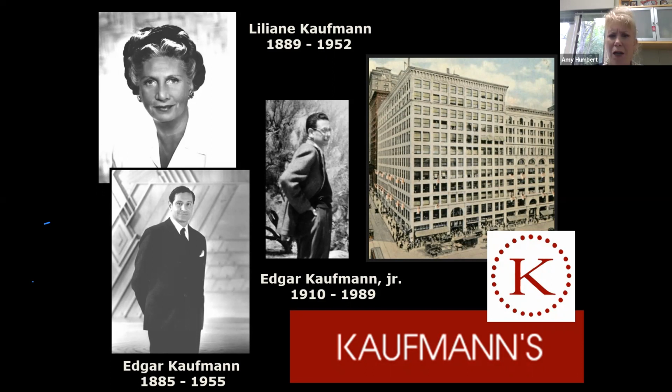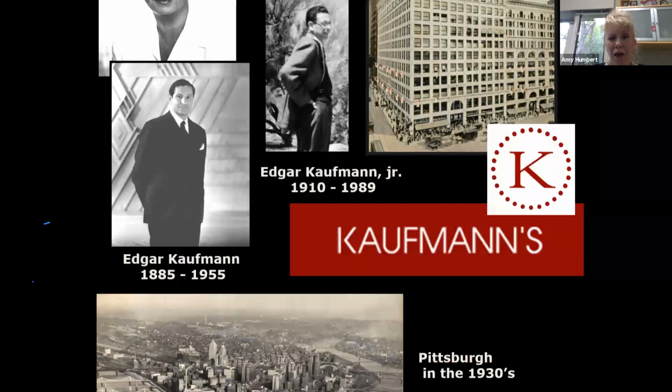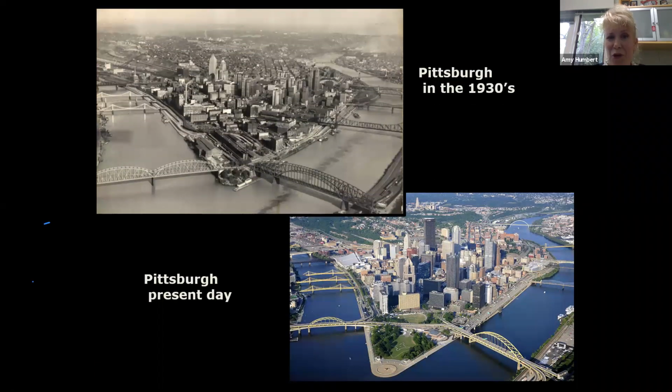However, like a lot of Pittsburghers, they wanted to escape the city quite frequently on weekends. And the reason for doing so had to do with the conditions in Pittsburgh in the 1930s. Pittsburgh was still the smoky steel city. And in fact, pollution was so bad that streetlights came on during the day. It was actually that dark. And that upper photo does show you Pittsburgh in the 1930s, and you can see some of the smog there in the background. Anybody who could get out of the city wanted to.